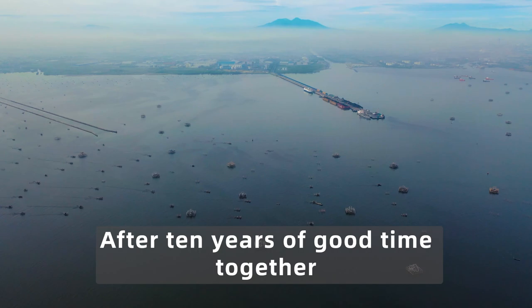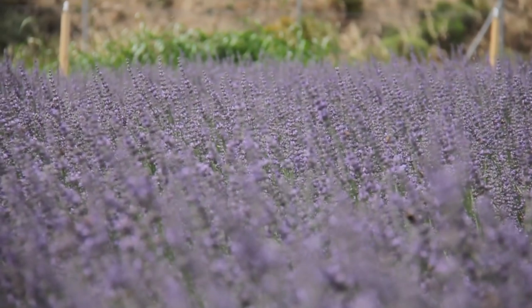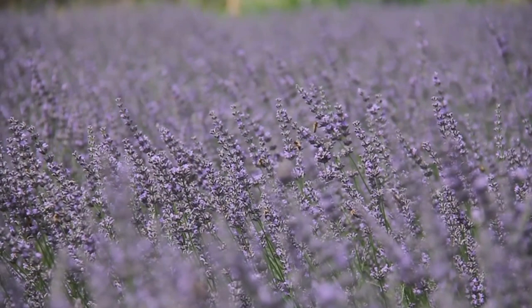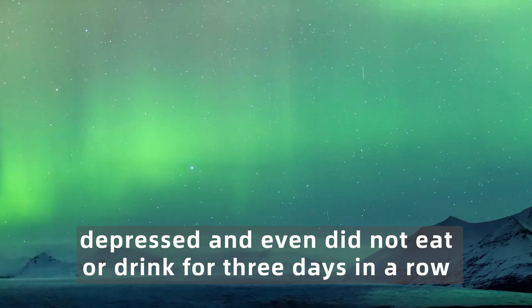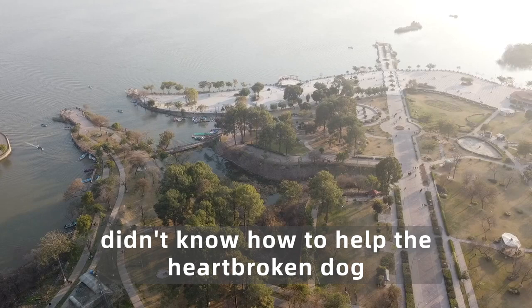After 10 years of good time together, the old man fell ill and his family tried to get him to the local hospital for treatment, but the illness was so severe that no one could stop the passing of life and Grandpa passed away. After the death of the old man, Huzi's personality completely changed. The once lively and lovely dog became extremely depressed and even did not eat or drink for 3 days in a row. Grandpa Wu's daughter was very worried and didn't know how to help the heartbroken dog.